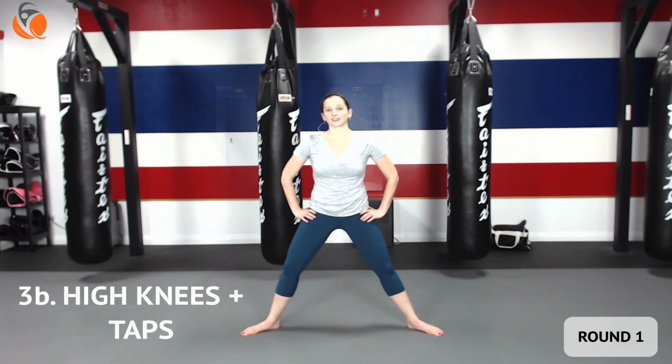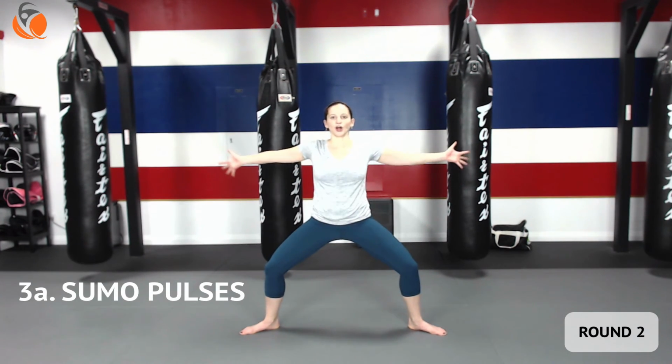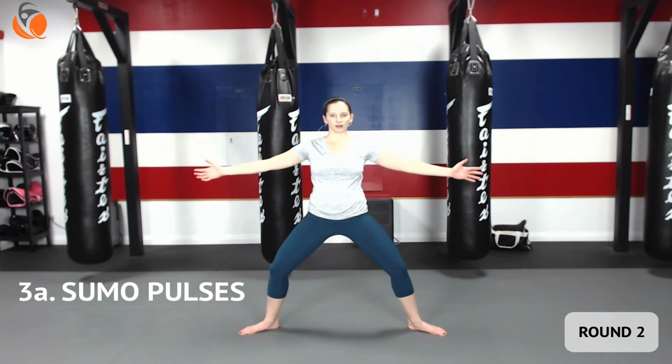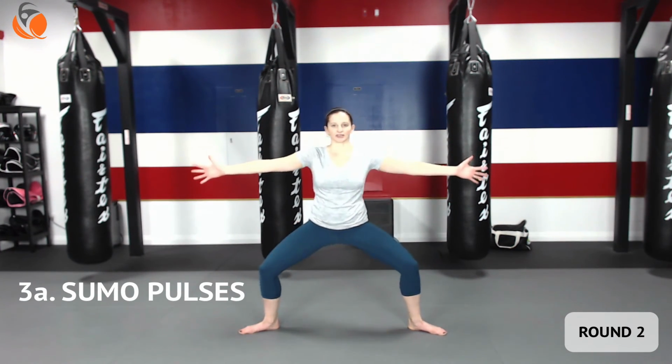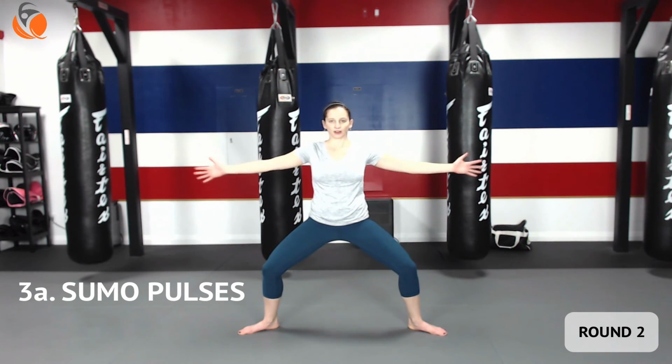Okay, 2 more rounds of this and you guys are done. So knees wide, sink your bum low. Arms come open, shoulders away from ears. So not up here, down and away, tall chest. 1, 2, 3, push back.